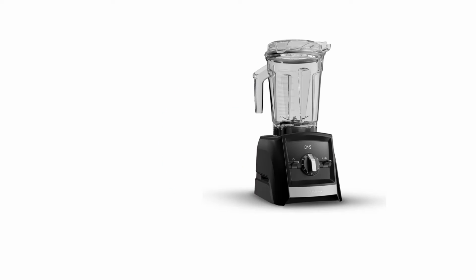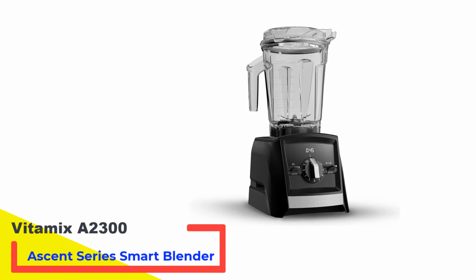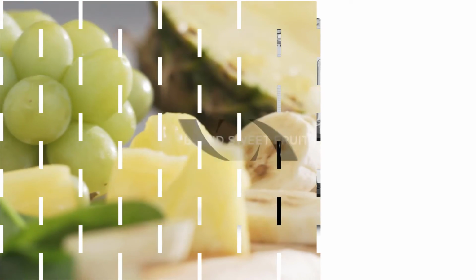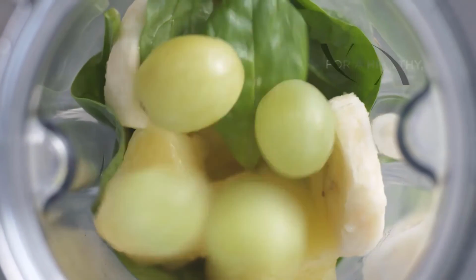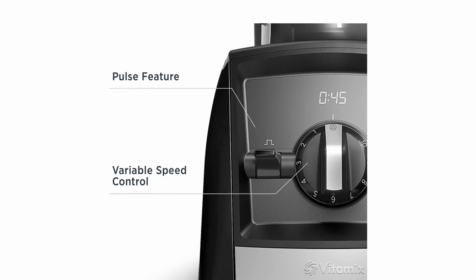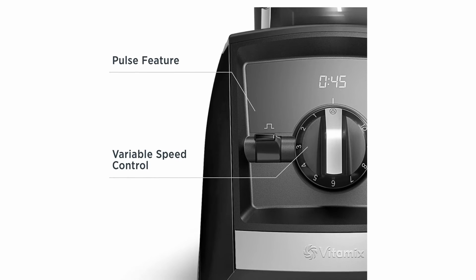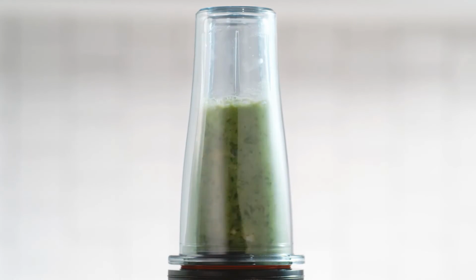Number 5. Vitamix A2300 Ascent Series Smart Blender. The Ascent series is Vitamix's line of smart blenders, all boasting a new and upgraded 2 HP motor, and featuring nifty features to elevate this range above the average blender you encounter in the home kitchen. You can use this blender with the manual pulse and variable speed to easily manipulate the pace of blending to the ingredients. This allows you to take full control and is perfect if you're experienced using a blender.